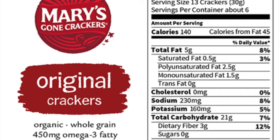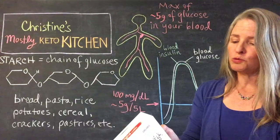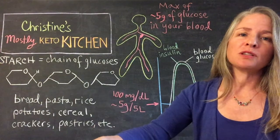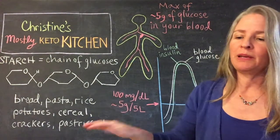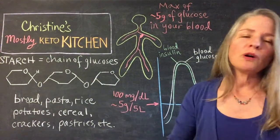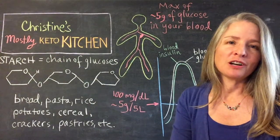And you'll see that it's 21 grams of carbohydrate, and then dietary fiber is 3 grams, and there's 0 grams of sugar. So what that means is we can subtract the fiber from the total carbohydrate. And so 21 minus 3, we get 18. So 18 grams of starch is what I expect to be in these 13 crackers here. So 18 grams of starch.